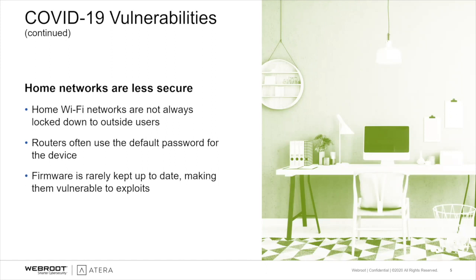And if your router's firmware is not updatable, maybe it's time to consider updating that to modernize your home network, since working from home is likely to be a trend to continue for quite some time. The last thing I'll mention here is that a VPN is always also something that we highly recommend.